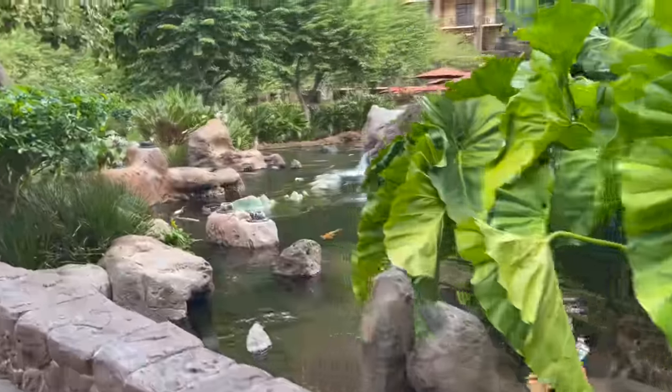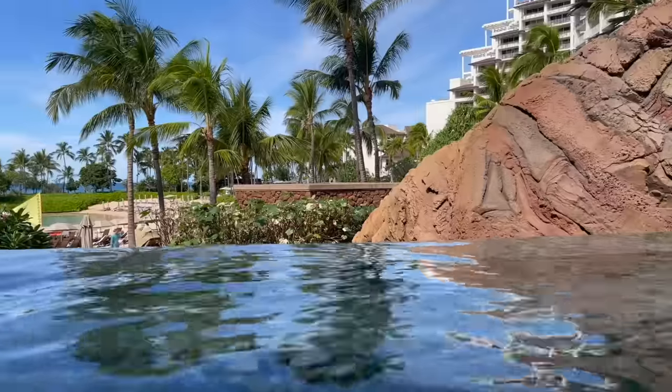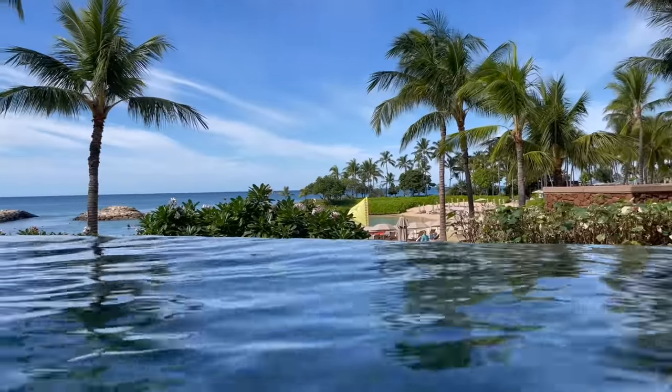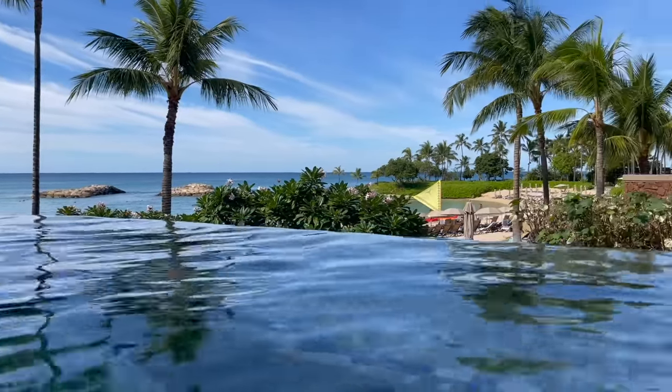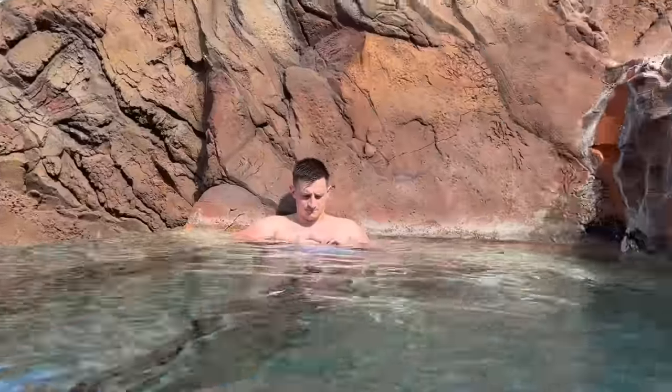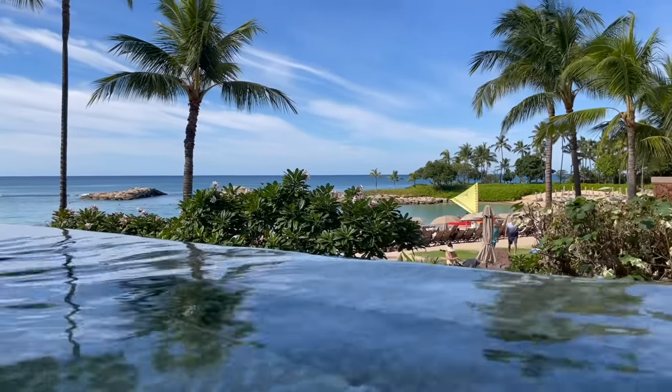We've just noticed Pluto and Max, the character Max, so we're just going to go around and see if we can quickly spot him a bit closer. We've decided to come to the infinity pool, spa, sauna, hot tub. Infinity hot tub. Look at this though. So there's another level up there. And then this is the view.